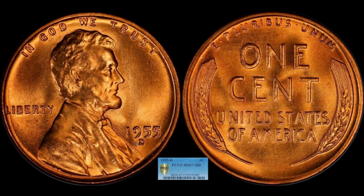This one sold on the 22nd, so this is a really fresh sale here in the last 24 hours. This is a PCGS Mint State 67 Plus Full Red. Maybe you may not be aware, ladies and gentlemen, coinaholics, but this is a top pop coin in which there are only 2 examples at this grade level, and therefore justifying this quite large sale price through eBay. Tremendous coin.